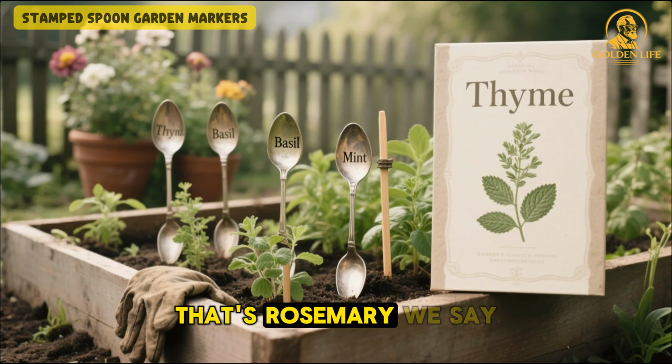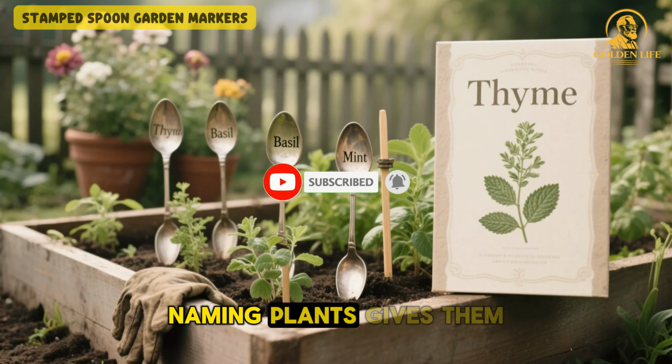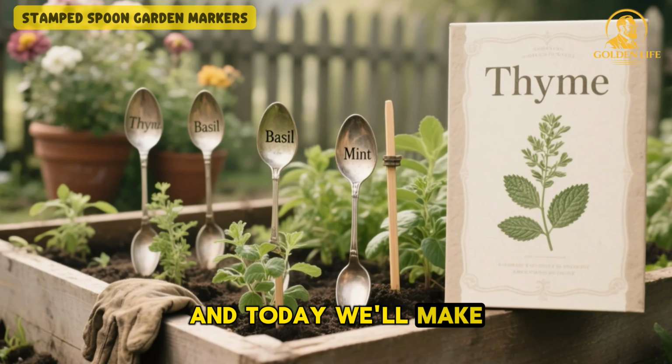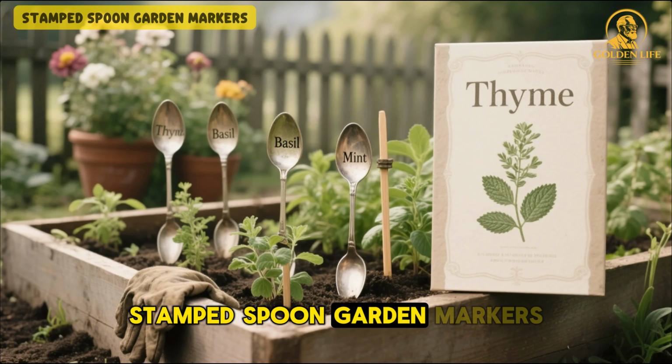"That's Rosemary," we say. Or, "Oh, that one's my lavender. She's a little shy this year." Naming plants gives them presence, like members of the household. And today, we'll make something simple and lovely to help honor those green companions: stamped spoon garden markers.